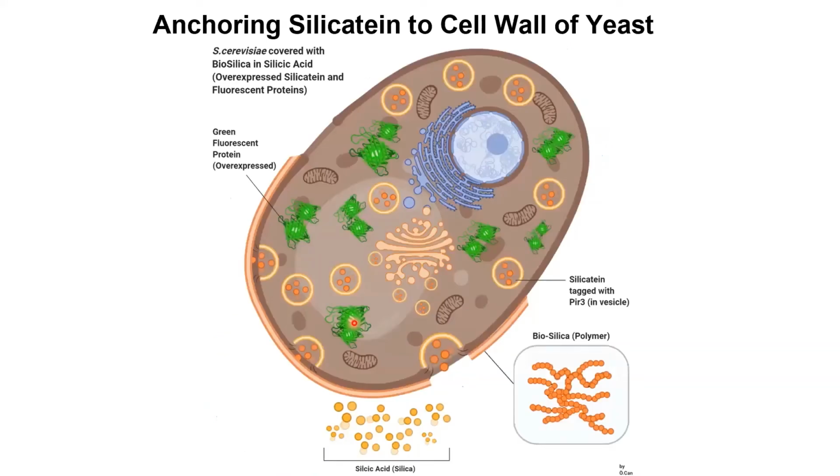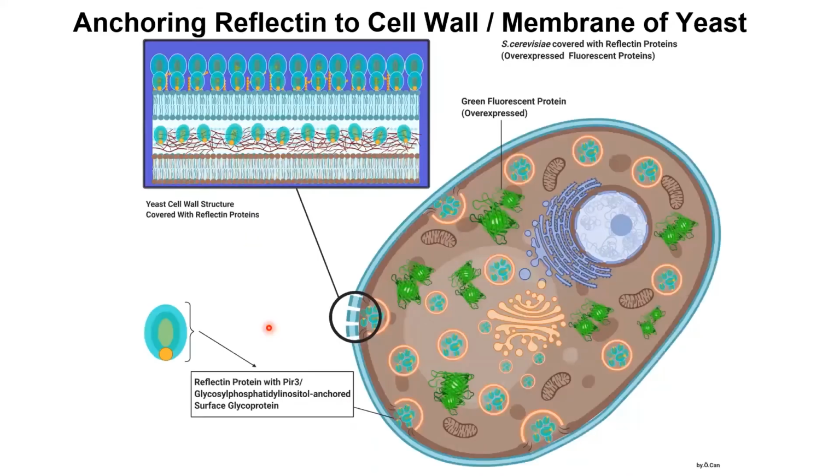Yeast cells are significantly bigger than their bacterial counterparts and therefore can be a good host for generating a functional biolaser. Silicatein alpha and reflectin A1 proteins will be translocated to the cell wall by a PIR3 tag attached via a glycine-serine linker, similar to experiments done with bacterial cells. Additionally, an anchor domain will be used to translocate the reflectin proteins onto the cell wall. Fluorescent proteins will be expressed as gain medium, and the yeast cells will be tested for their lasing abilities.